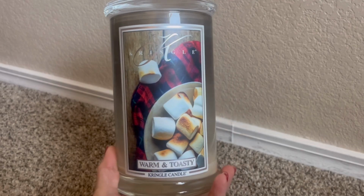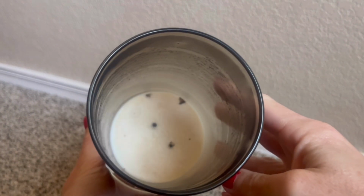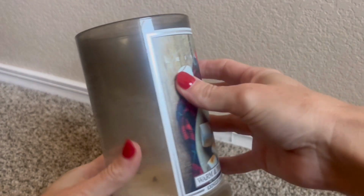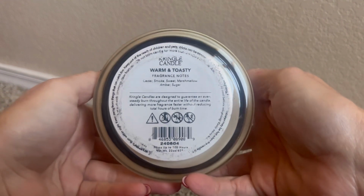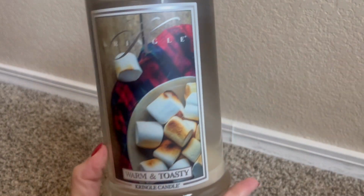This is Kringle Candles Warm and Toasty. So this specific candle was sent to me in PR way back in early July when they released their fall collection. Fragrance notes on Warm and Toasty are cedar, smoke, sweet marshmallow, amber, and sugar. I have described this as the more sophisticated take on Bath & Body Works Marshmallow Fireside. This has a little bit more of an ambery marshmallow type of fragrance. It's just more sophisticated in my opinion.